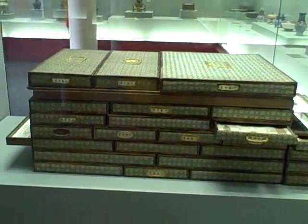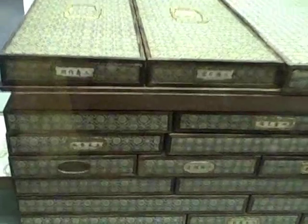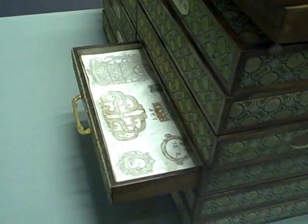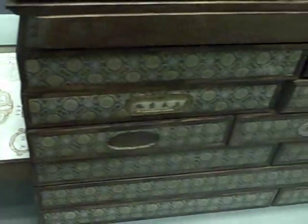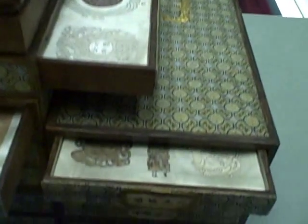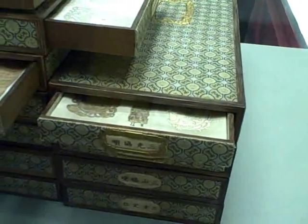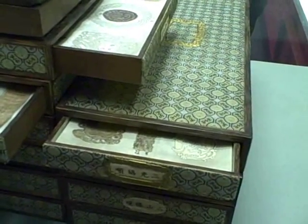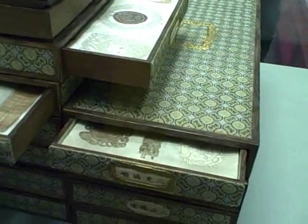This case is apparently to hold a variety of jadeware, but these are all little drawers, okay? So you can see the handles. It's a pretty big box. It's all covered in silk, and then they have a few of the drawers pulled out so that you can see the lining and the design, and also how the drawers are sort of tucked inside this whole complex of boxes. It says these are 45 cases which were used to store the most elegant jadeware in the palace.